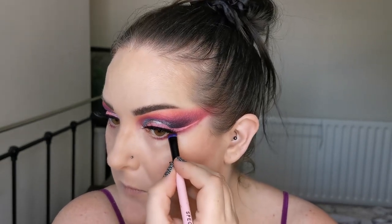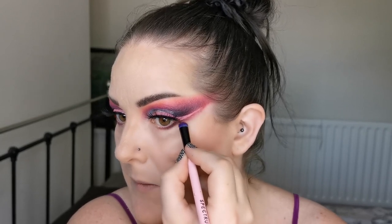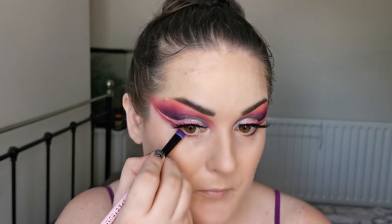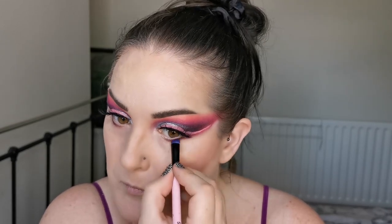And then dipping into Night Owl, the black, just using the same brush, and I'm keeping that literally just here at this outer area to deepen. Beautiful. And then using a fluffier brush, I am going to go into Lockdown, which is this lavender purple.